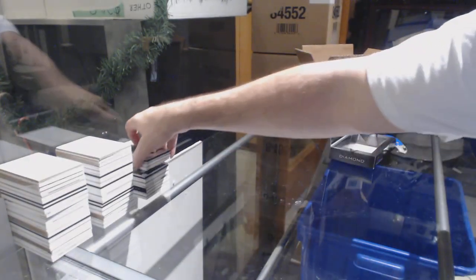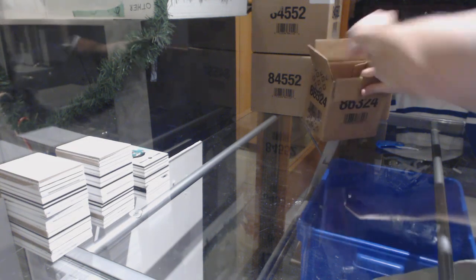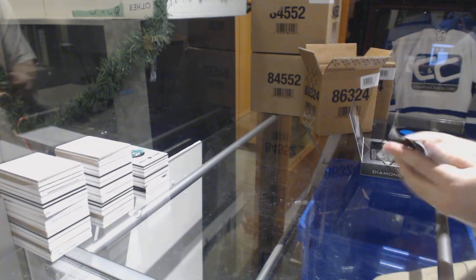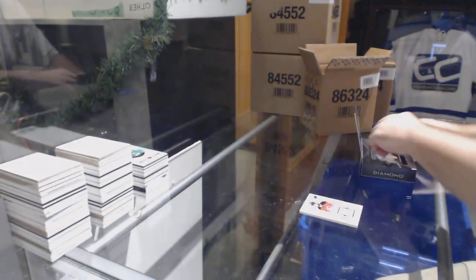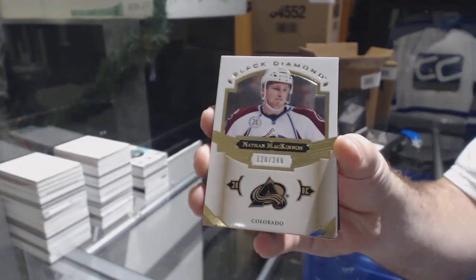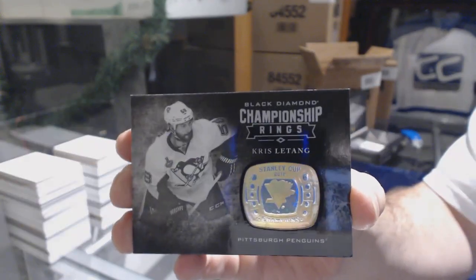Single diamond rookie. For the Devils, a $2.99, Pavel Zacha. Ooh, we got another diamond, it looks like. Yep. $2.49, Nathan MacKinnon. For the Pittsburgh Penguins, oh, that's a good one. Pittsburgh Penguins championship rings, Chris Letang.